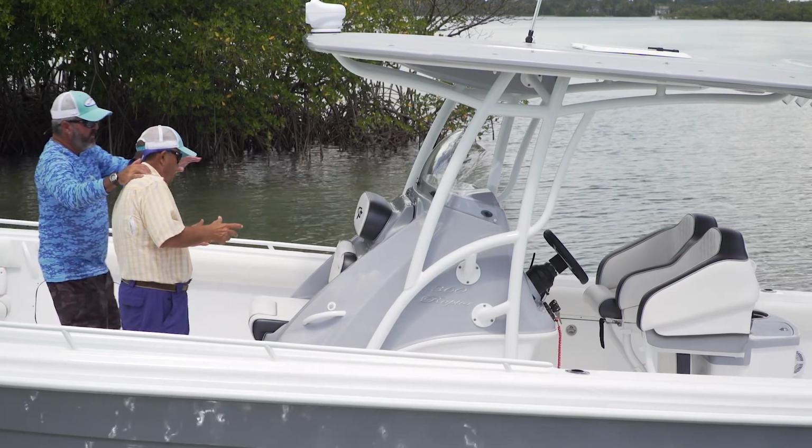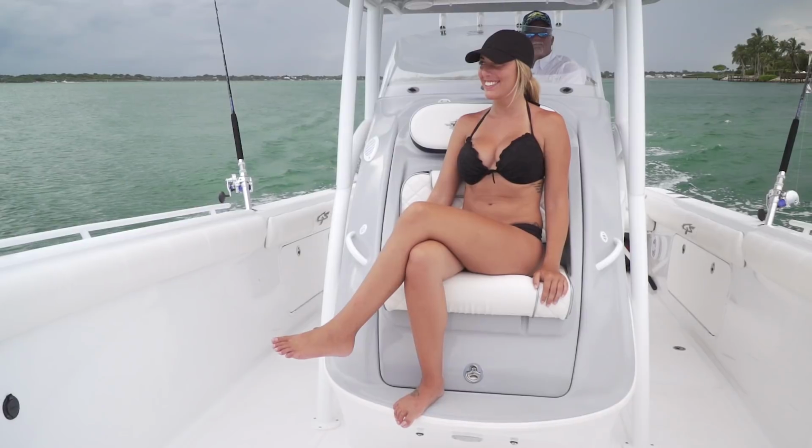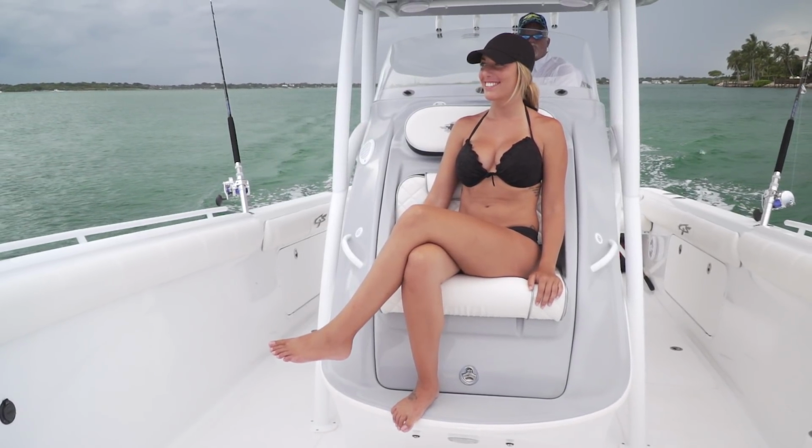Rick, before we go back there, I want to show you something here. I can't overlook this. Check out this seat right here. This is like a king chair, okay?